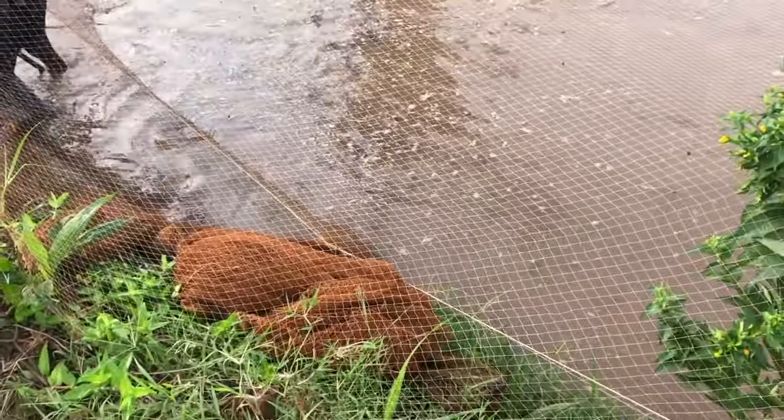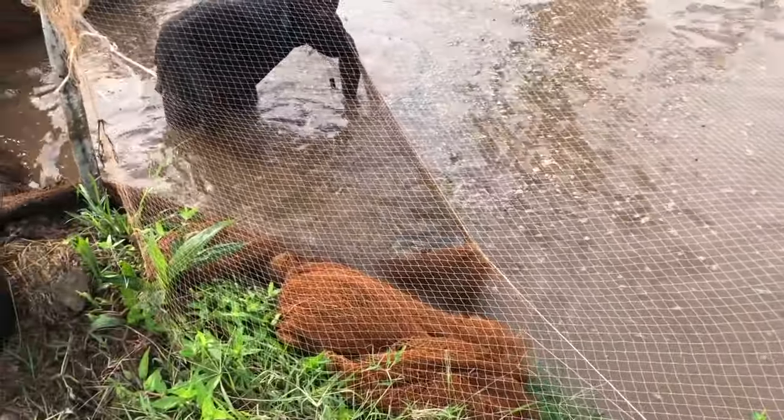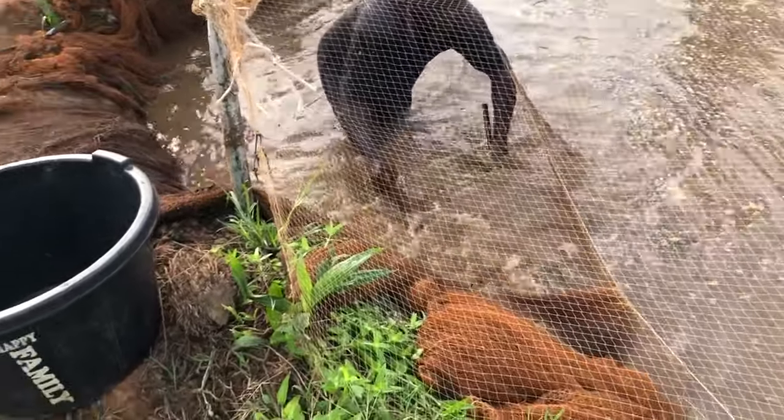So this is how they pack them. They are using the net so they can pack as much as they can, and then they will take them there.